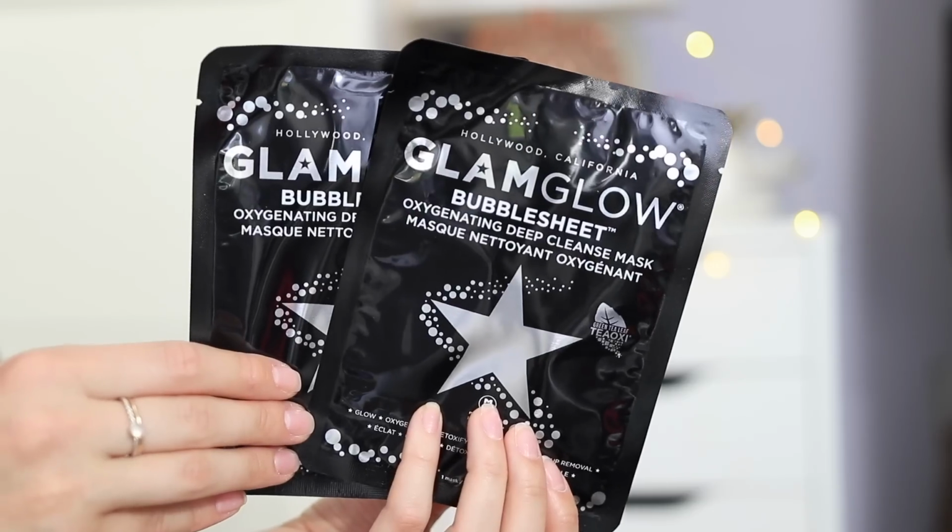The last thing I have in here is from Glam Glow. These are the bubble sheet masks. I've used things like this before. I'm not totally sure if these are cruelty free. It does retail for $18. It says watch it activate into a tingling 3D bubble experience. The micro bubbles instantly invigorate and detoxify the skin, revealing a glowing, deeply purified complexion.